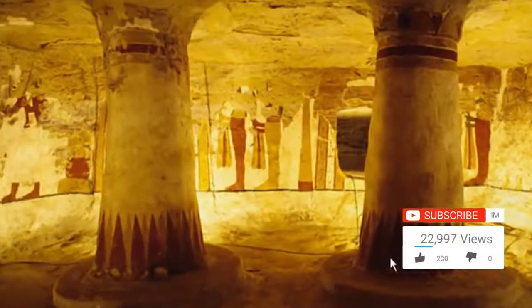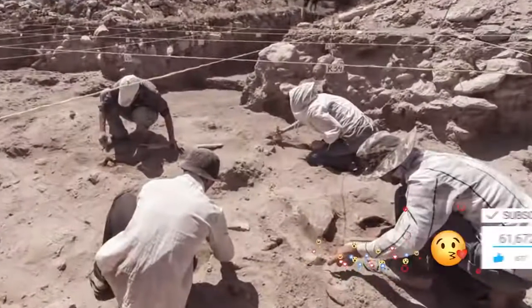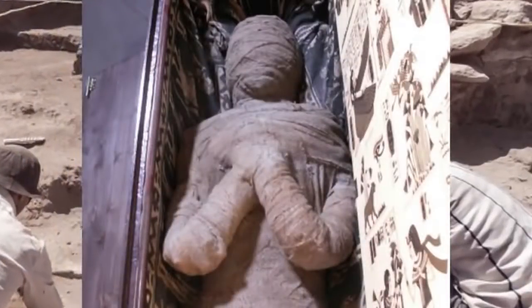It's a site packed full of history and mummies, and helps archaeologists and scientists learn more about the different periods of ancient Egypt. Can you imagine stumbling upon 10,000 bodies? No thank you.